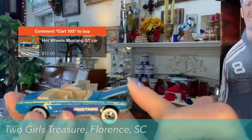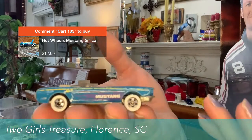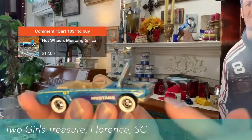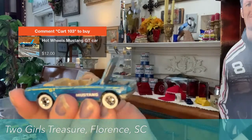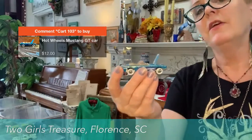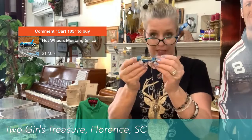By the way, out here this weekend at the State Farmer's Market in Florence, right outside the doors of Two Girls Treasure, you can come look at your favorite real hot rods and come see the Labor Day car show. You sure can. But tonight, you can get your Hot Wheels.